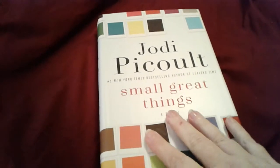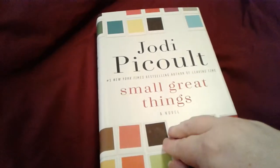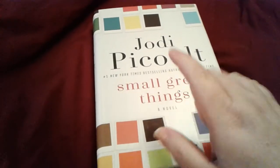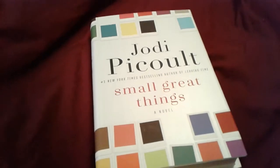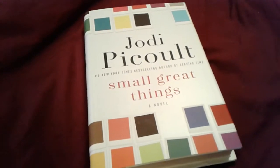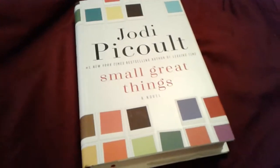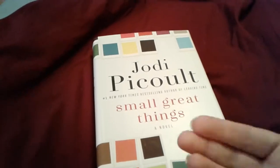I think I was reading it on Scribd, but I only read about halfway. This is called Small Great Things by Jodi Picoult, I think is how you pronounce her name. This one is about a nurse who happens to be black. She works in the hospital helping deliver babies and taking care of the babies after they're born.